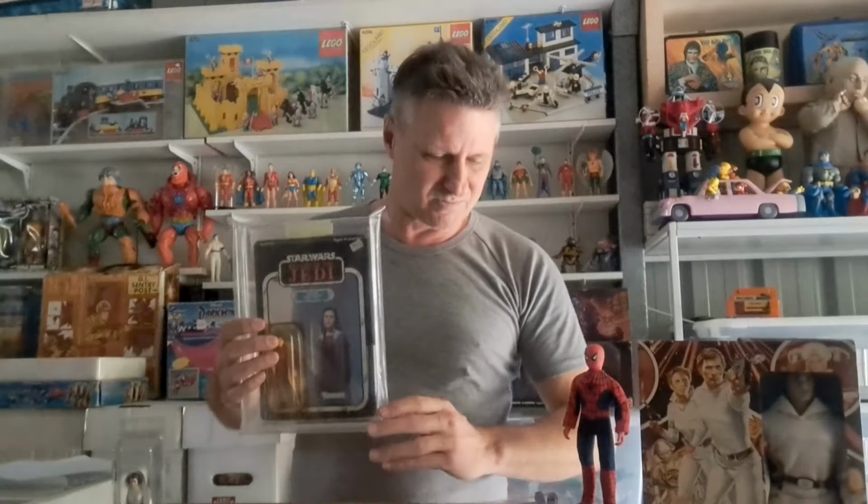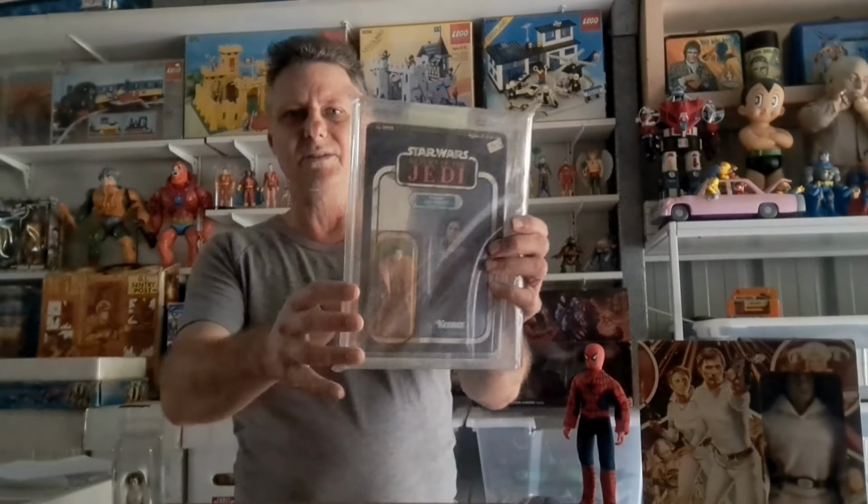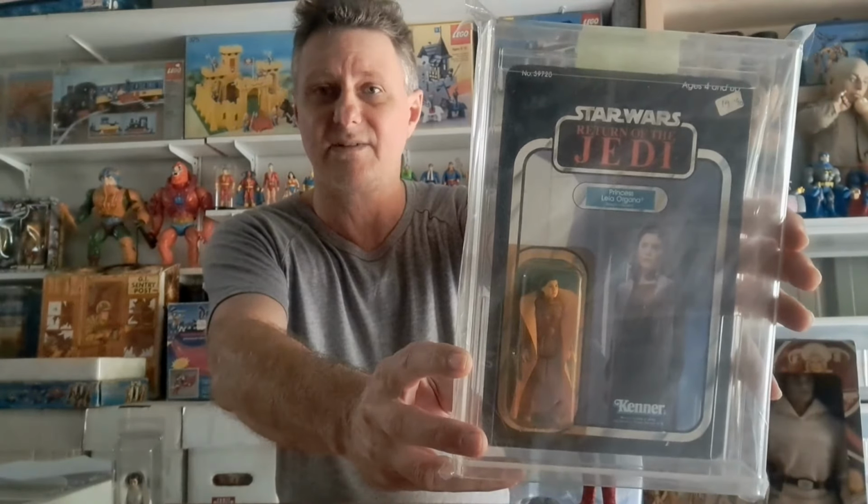I'll show you this one as well that we got. This is the Leia turtleneck version, 77 back. Now, quite a hard one to find this. The 48 back version comes up pretty frequently, but the 77 back, pretty hard to get. I can only find two to compare to on these, and they're in the $900 range.